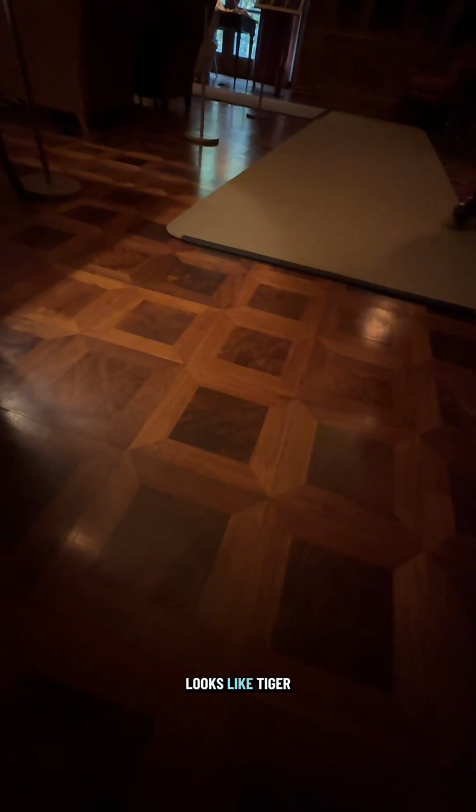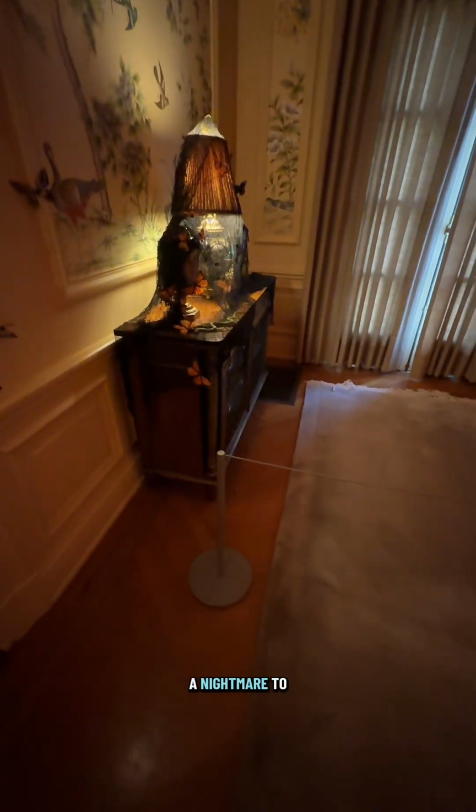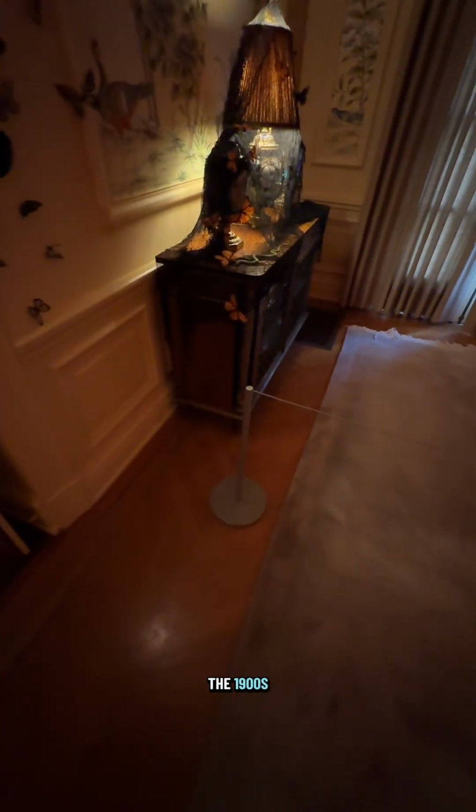This is cool. Before I forget, check out the parquet floors. They're stunning. It looks like tiger oak to me, but I could be wrong. I mean, so pretty. Here, there is a herringbone pattern, which I don't know about you, but that is a nightmare to lay down that way. So I can't even imagine having that installed in the 1900s.